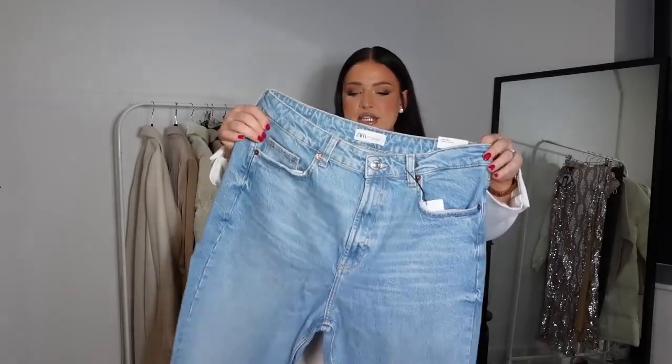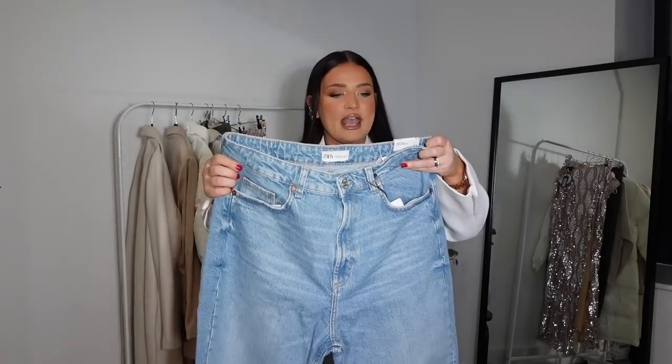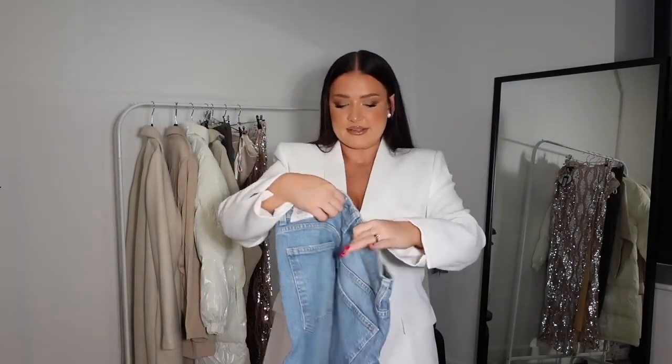And then I've picked up these jeans. These are a 44, I think that's a 16. I saw this thing the other day on TikTok, I'm gonna try it. So basically, if you put the jeans around your neck, it'll say if it's gonna fit around your waist or not.